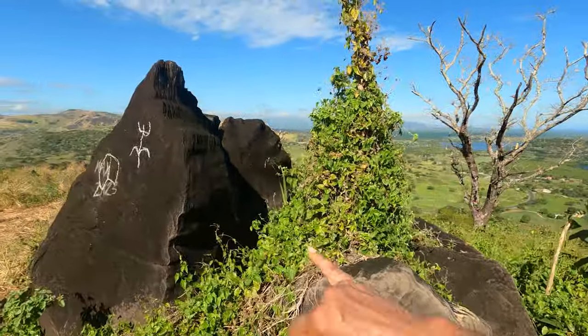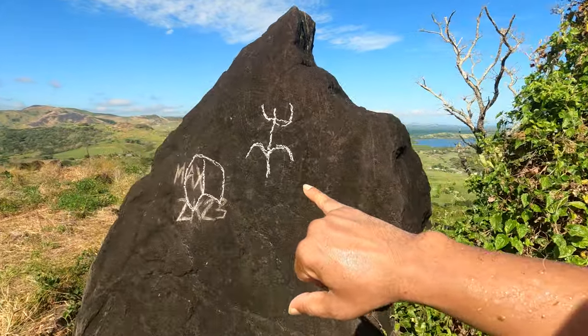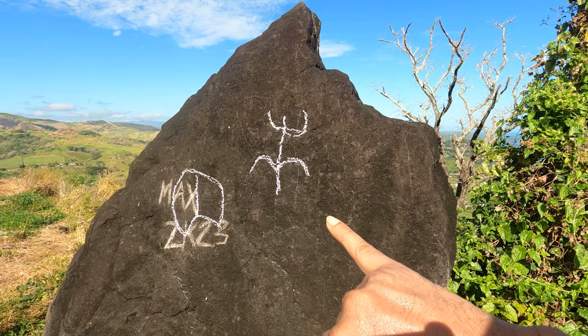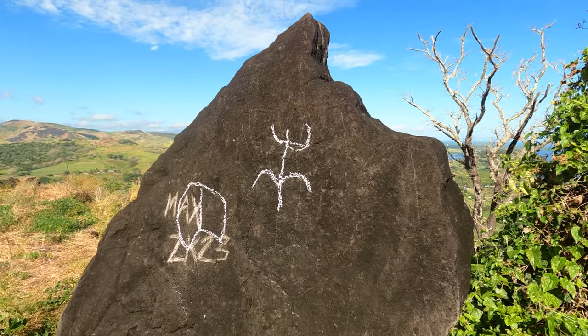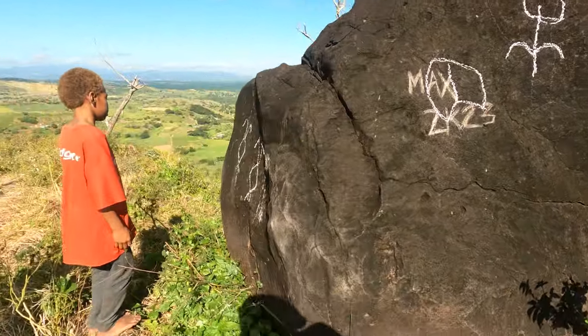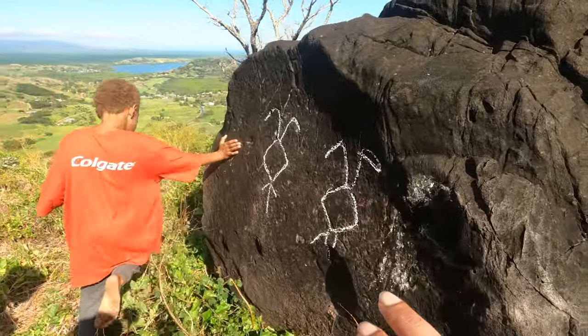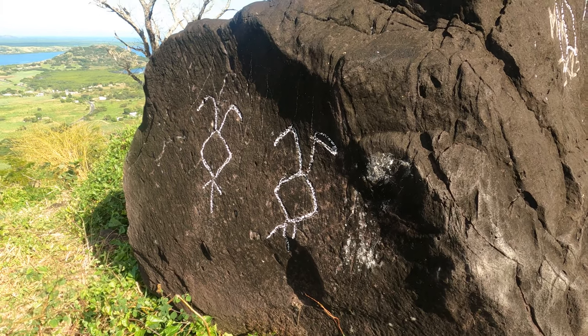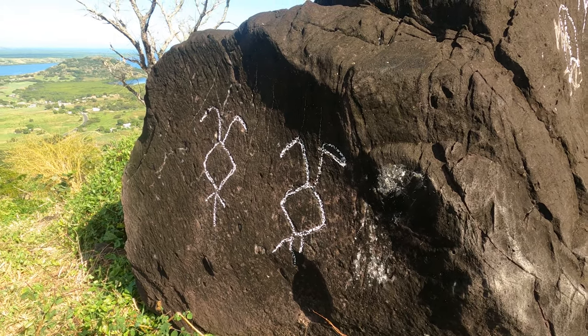And here they are again, as we're returning. Those are the petroglyphs just there. They're neither anthropomorphic nor zoomorphic, so they're very peculiar. Quite unusual for Fiji. But there they are, the petroglyphs are certainly there. But the more pronounced ones are just here. Both have been marked with chalk, but still very much evident.